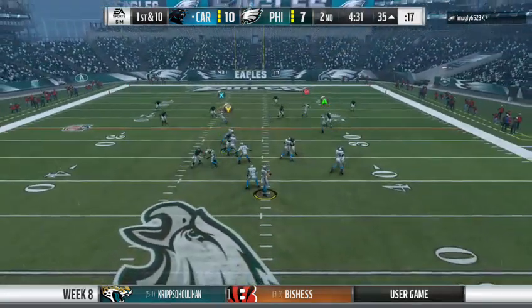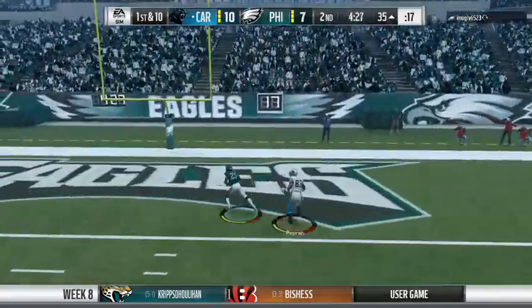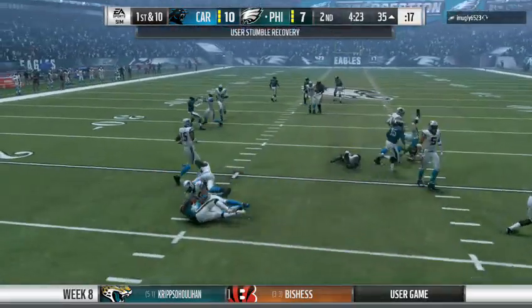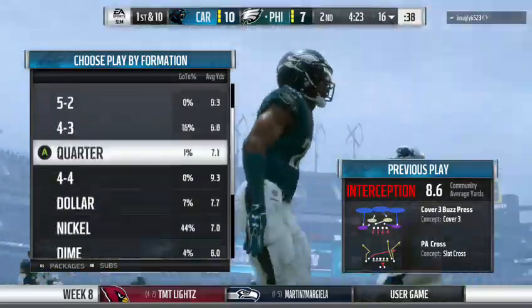Play fake. Kaiser. He's going to fire one deep, middle of the field. And this is going to be intercepted. Vernon Hargraves with a pick. And the return just out across the 15 to the 16-yard line.